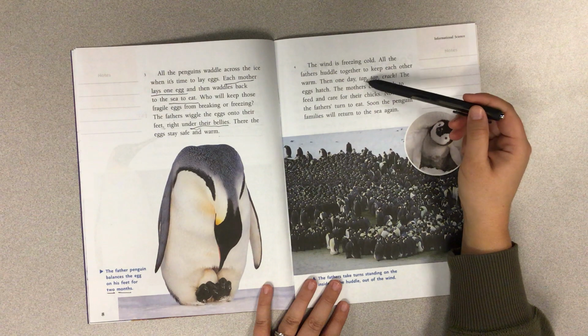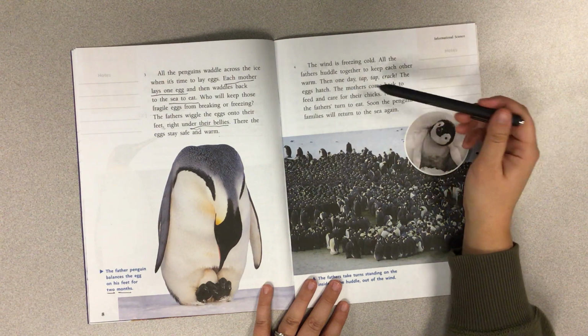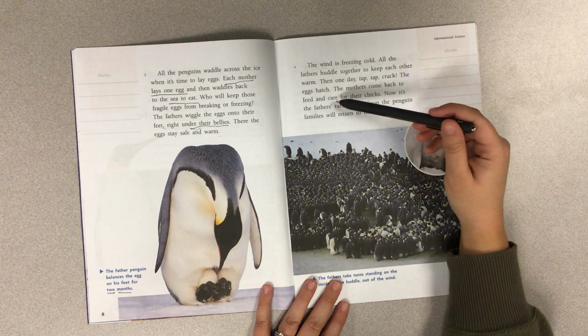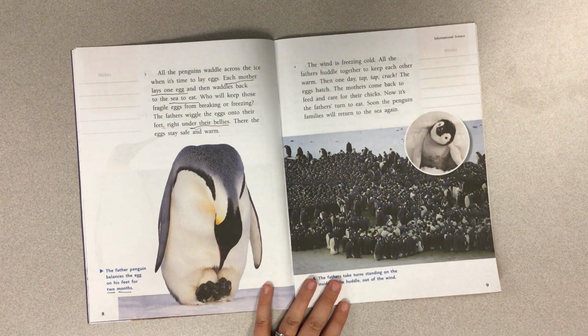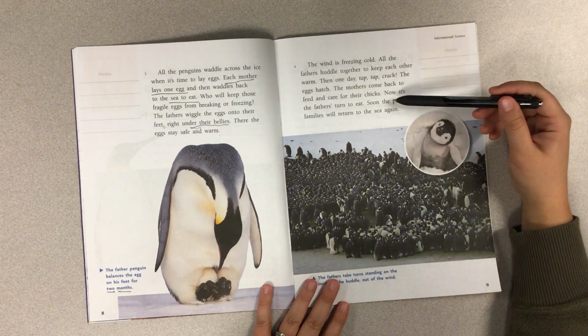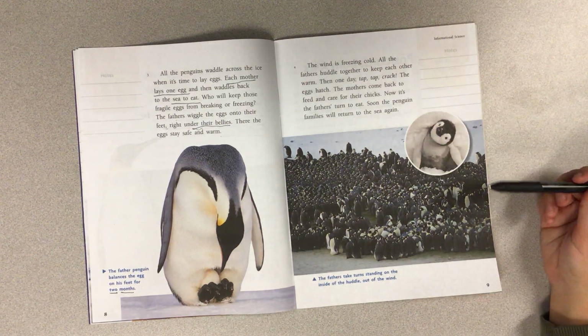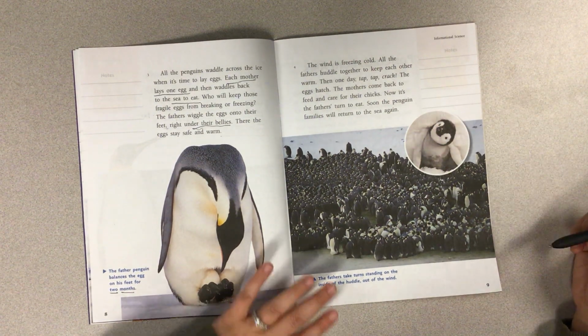Then one day, tap, tap, crack, the eggs hatch. The mothers come back to feed and care for their chicks. Now it's the father's turn to eat. Soon the penguin families will return to the sea again.